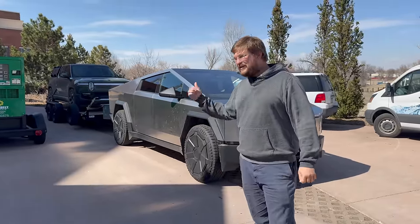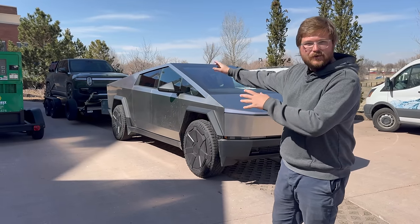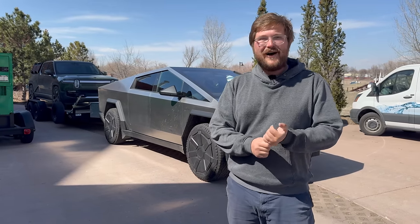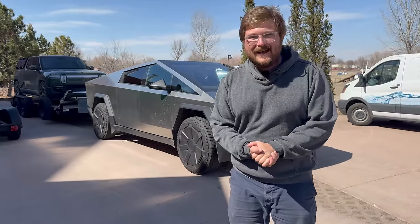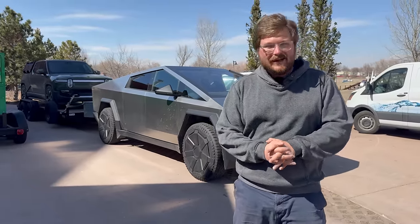So let me tell you a little bit more about the Rustic Ring. I wanna talk about the Cybertruck, how we've set it up for towing. And then of course, we're gonna go run the loop and I'll tell you all about what it's like to tow with a Tesla Cybertruck in the most extreme electric vehicle towing test I could ever imagine.